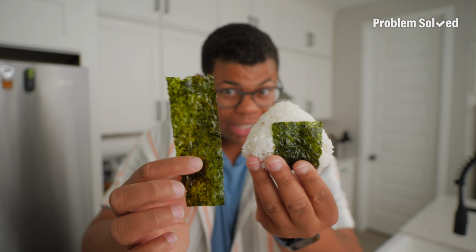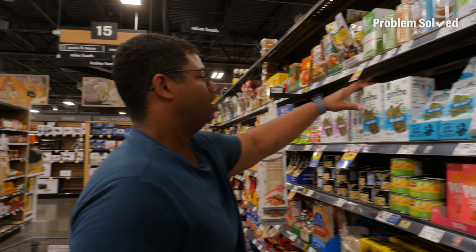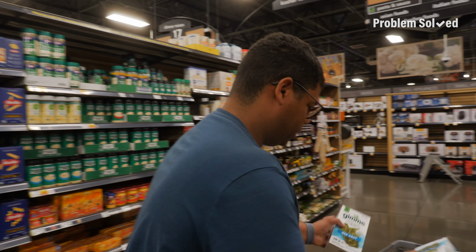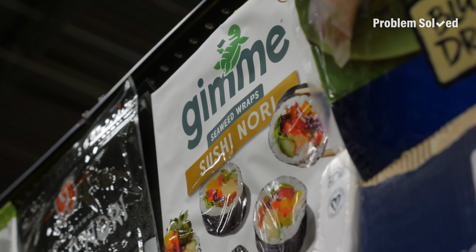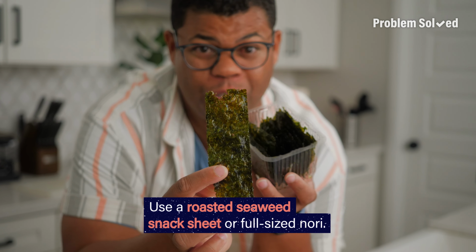Now that just gets wrapped in a little piece of that snack seaweed. I love the sheets of nori. Do they have the full sheets? They do. Oh, there's a selection. Let's try this out. Why not? You can find roasted seaweed snack sheets in just about any grocery store these days.